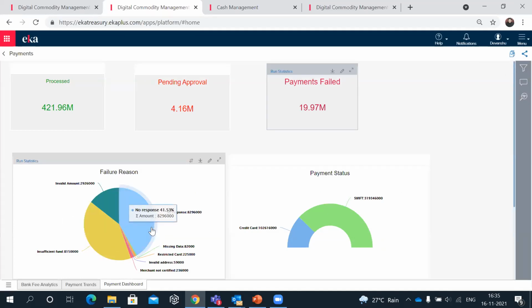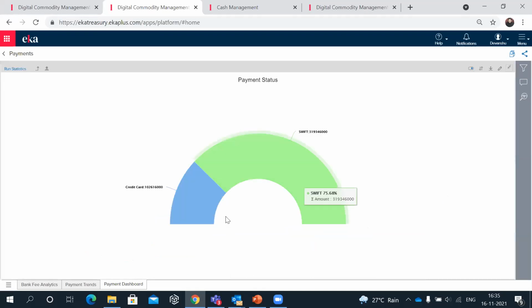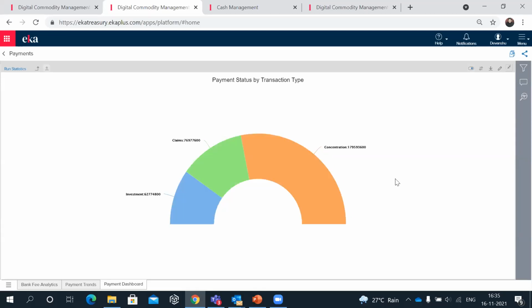Obviously, I have a split by reason why the payment transactions failed. And I also have a way of understanding the payment status. The way the payment is done is through credit card, or through the Swift messaging format or mechanism. Now, this is a demo of an insurance company which we have set up. They do two or three types of activity. One is the investment activity where they are investing their excess money. The other is they are paying the claims. So this is the transaction which has happened for the claim today.